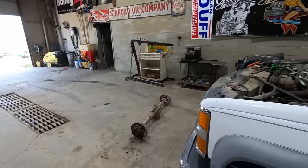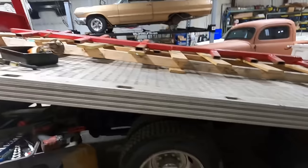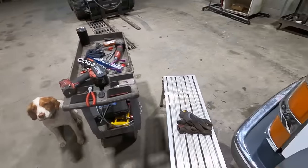Like that thing. Probably slide that bed back out of the way so we can work on said fuel pump. Ah, we'll just leave it for now. We just can't win, can we, Duffers?